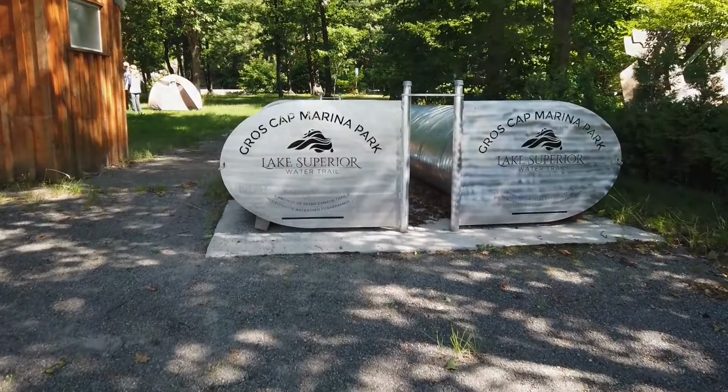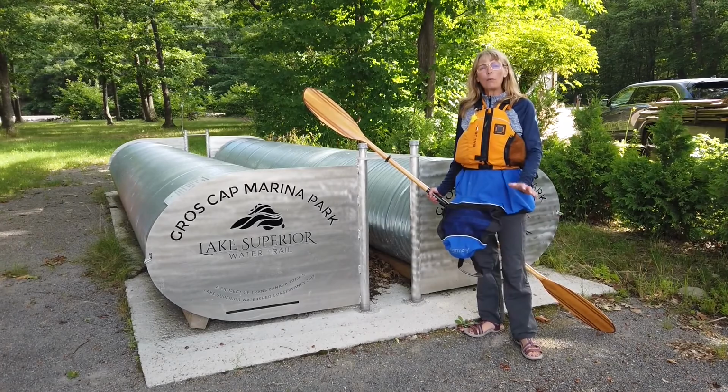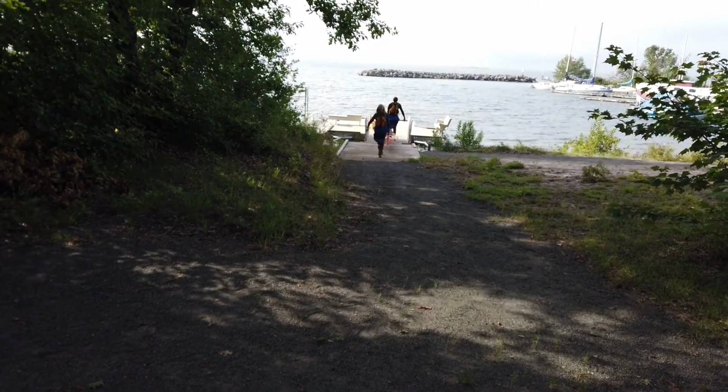Watershed Conservancy, and we're here at the Gros Cap Marina Park, which is one of the water trail access points to Lake Superior. There's a water trail that encircles Lake Superior, the largest freshwater lake on the planet, and we have some special features to this park that we're going to introduce you to today.